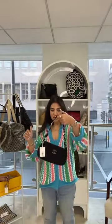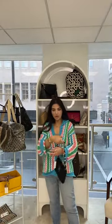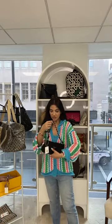There's so many ways. You just carry it handheld and sort of have it like swinging whilst you're walking. Crook of the arm, obviously the shoulder. You could even just hold it as a clutch. Perfect. Easy evening bag. £1,150, guys. Literally. Really good price. So good for a full set.